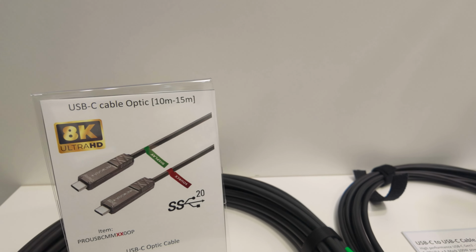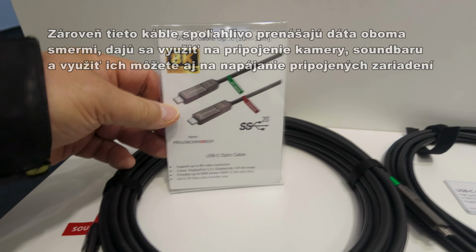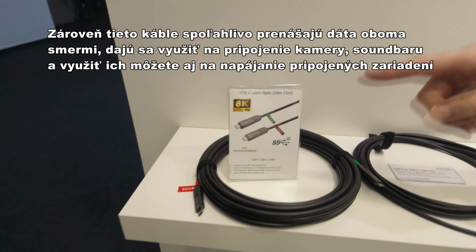And at the same time, we are also having data, bidirectional data, meaning we can transfer 8K image to the screen, but we can also get data from cameras, sound bars, and we can even charge for that one. So it will do a full feature 15 meter USB-C cable. Very well.